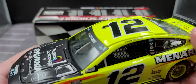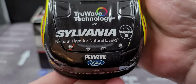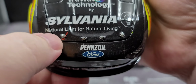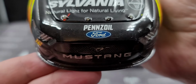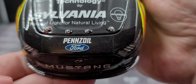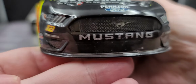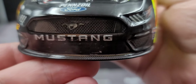Go ahead and take a closer look at the diecast itself. Starting off on the hood, we have True Wave Technology by Sylvania, natural light for natural living. Got a piece of red tape or something right there next to the hood pin. Pennzoil Ford. It does have some tire rubber and everything right here, but it's really hard to see. You can see the dirt though, hopefully next to the Pennzoil Ford logo. Got Ford Mustang at number 12. You can see a little bit of stuff on the front bumper.